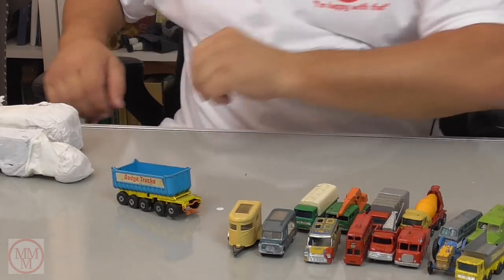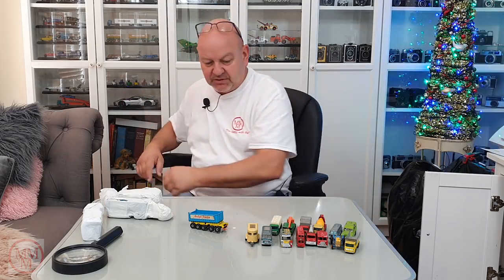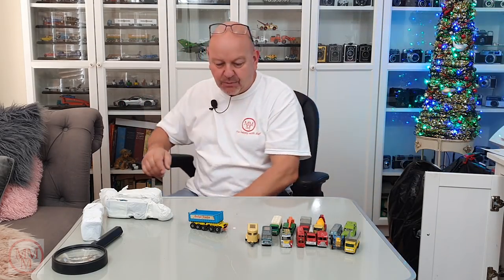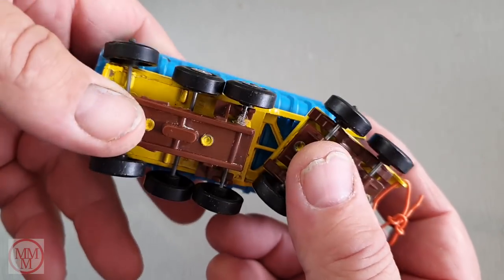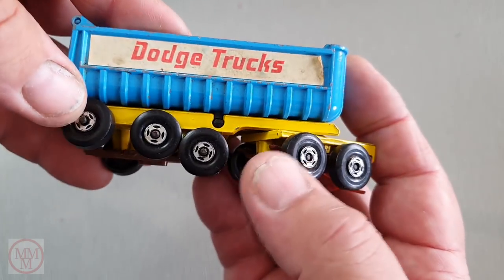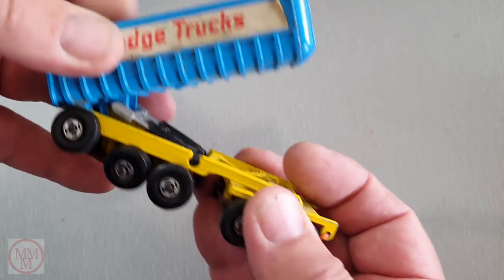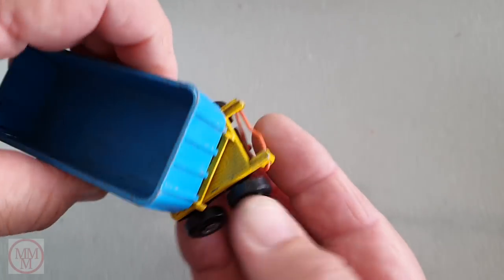My God, how many wheels has that got? Let me have a look up here. Oh, it has got the right number of wheels. It just looks so many on that one. And they're all mag wheels. Who puts mag wheels on a truck? And this one here, look, they've made their own towing arm out of a twisty bit of wire there. Unusual colour too, blue and yellow.